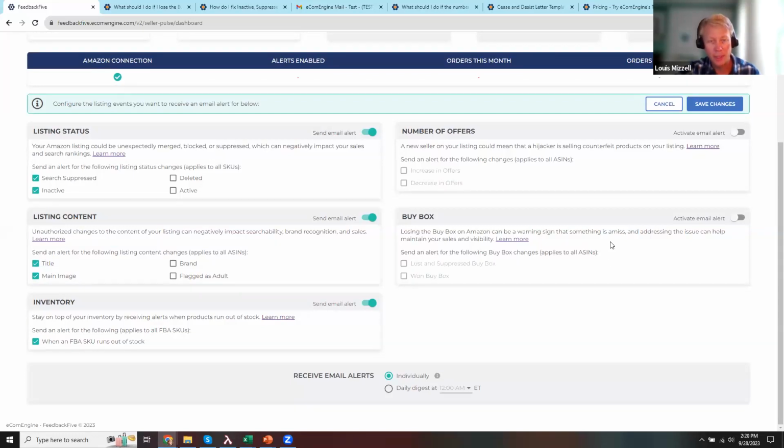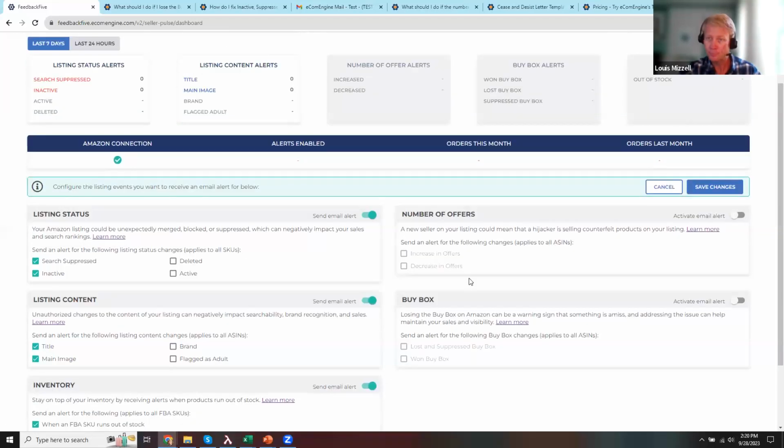And if you're signing up for SellerPulse, I definitely want you to keep logging in and keep looking at the tool, because new alerts should be popping up pretty steadily. We're constantly adding to this, and this is just the beginning for SellerPulse development.